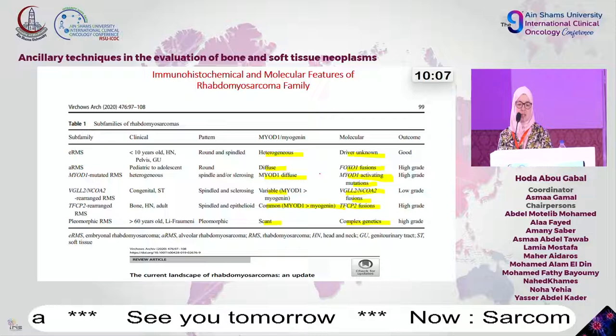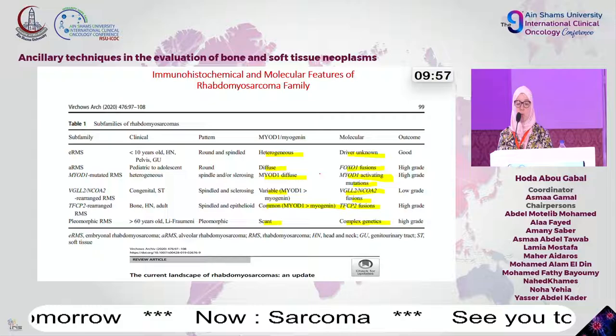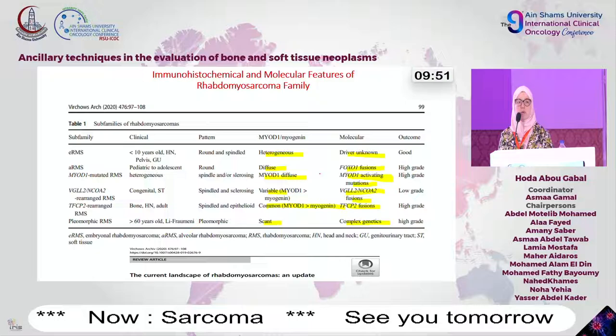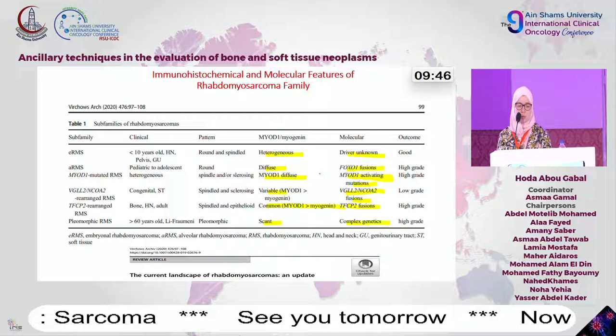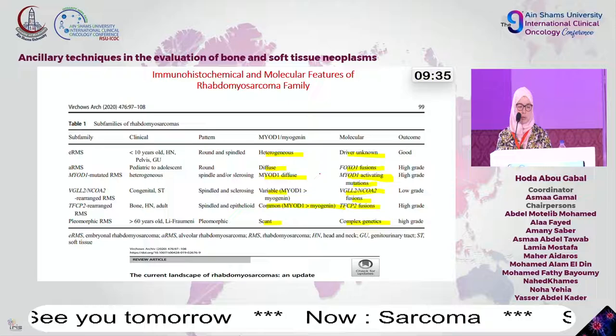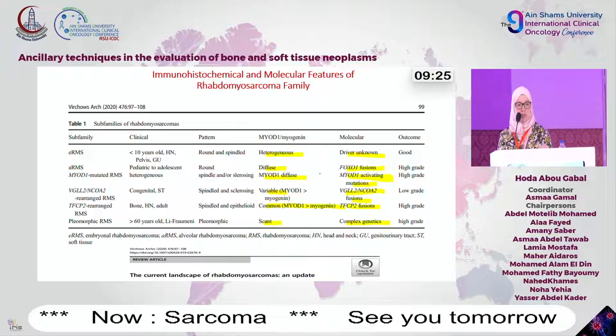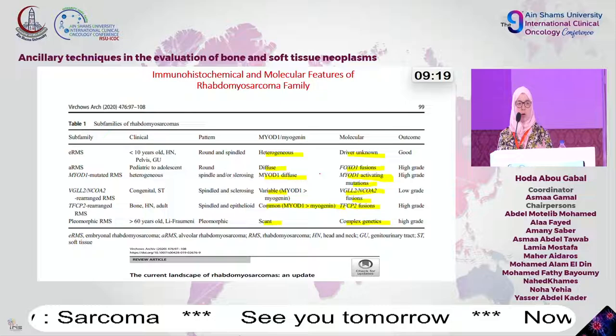Among the spindle and sclerosing types, we have MyoD1 mutant rhabdomyosarcoma, which is characterized by MyoD1 diffuse staining. It's important to use MyoD1 in spindle or sclerosing rhabdomyosarcoma. Another type is the congenital type, VGLL2, NCOA2, which is characterized by MyoD1 staining rather than myogenin. Another type of spindle and sclerosing rhabdomyosarcoma, TFCP2, occurs in bone and also shows MyoD1 staining rather than myogenin. So in sclerosing and spindle rhabdomyosarcoma, I have to use MyoD1 rather than myogenin or desmin.